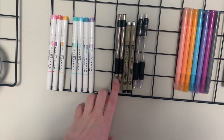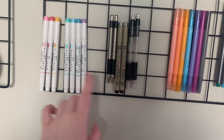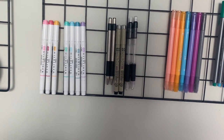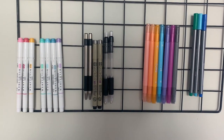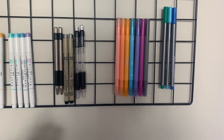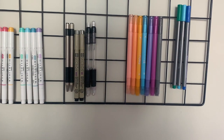These are Zebra pens and these are Micron pens. I don't really use pens all that often. So I am kind of the unusual one that I prefer pencils. Yep, and then I just have 2 pencils. These are the Tombow, I don't know what they're called, like 2-tone.